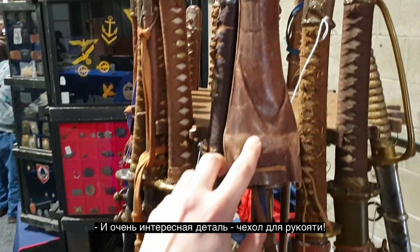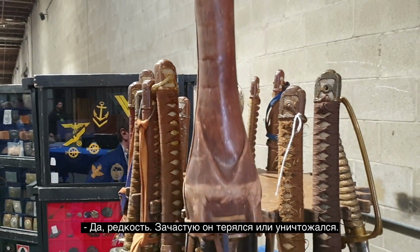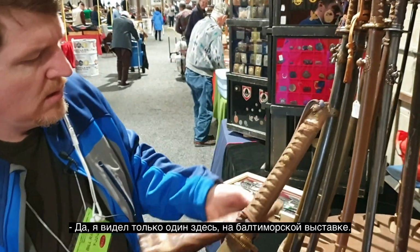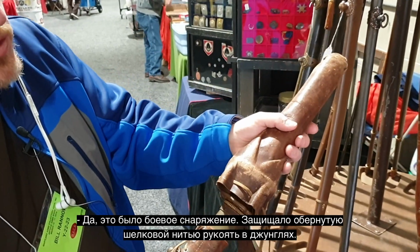A very interesting detail here is a cover for the handle. A lot of times these covers are lost or destroyed. It's the only one I've seen here at the Baltimore show. And so this was a combat cover.